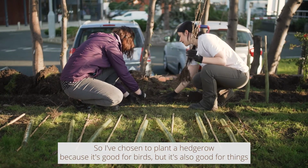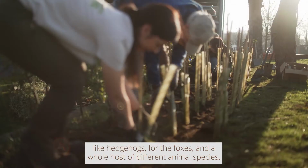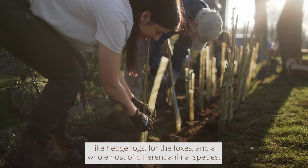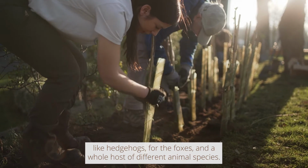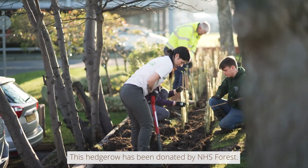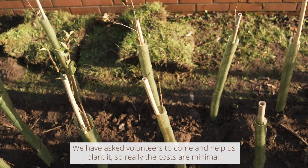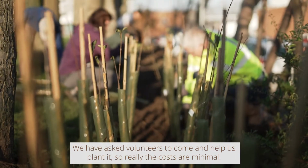So I've chosen to plant a hedgerow because it's good for birds, but it's also good for things like hedgehogs, the foxes, a whole host of different animal species. This hedgerow has been donated by NHS Forest. We have asked volunteers to come and help us plant it. So really the costs are minimal.